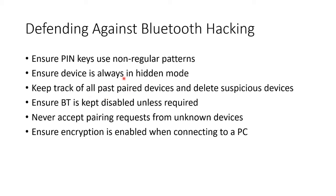Keep track of all past paired devices and delete suspicious devices. Make sure that Bluetooth is disabled unless you need it. Never accept pairing requests from devices you don't intend to connect to. And ensure that encryption is enabled when connecting to a PC.